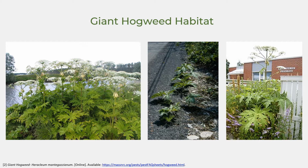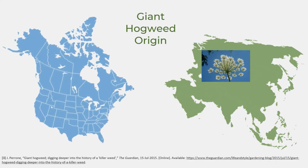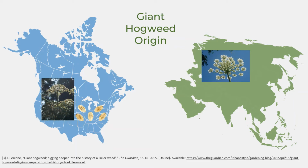The giant hogweed likes moist, nutrient-rich soil and lots of sunlight. It can be found in woodlands, wetlands, ditches, roadsides, and even backyards. The giant hogweed is native to Southeast Asia and is thought to have been transported to North America in the 1900s to use in a garden for ornamental reasons. It soon began to spread uncontrollably and become a public health hazard.